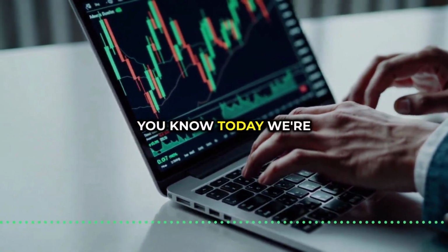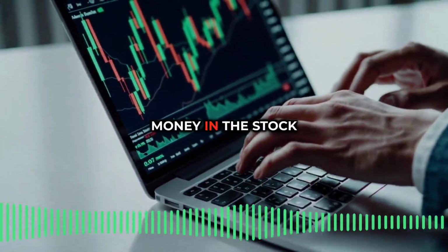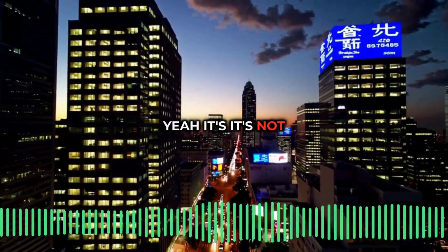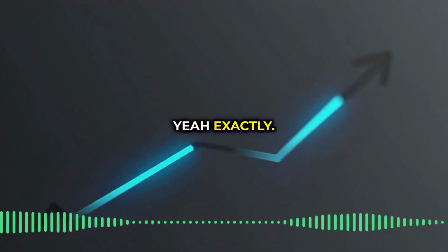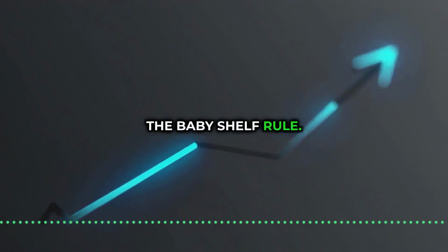Today we're going to be looking at smaller companies and how they raise money in the stock market. It's kind of like a whole different world out there. Oh, absolutely. It's not the same ball game as when you have those giant companies, the big ones tapping into Wall Street. Exactly. And today we're going to zero in on something called the baby shelf rule. Have you heard of this?